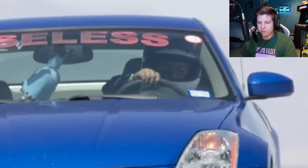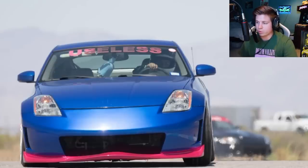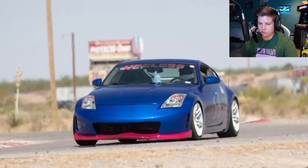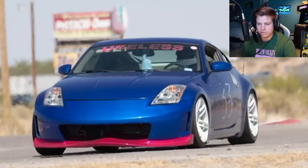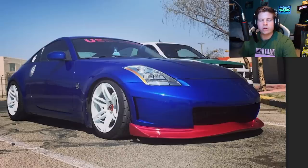Are you referring to the driver or the car? Because honestly, I could probably say the same to both. This has to be the lamest looking track car I've ever seen. The fitment isn't even good. The color isn't even good. You don't have a cool livery on it. What are you doing with your life?